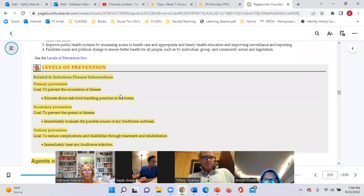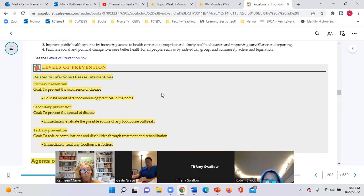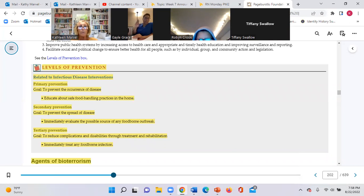Okay, at page 202. What are some examples of levels of prevention for infectious disease? Again, primary, the goal is to prevent the occurrence of the disease. So if we're talking about food here, educate about safe food handling practices in the home. Do you assume that if you go out to dinner or go to a fast food place, that your food prep person is doing everything they should be? Preparing. What?